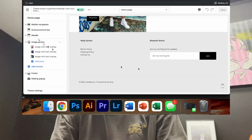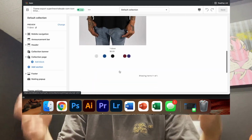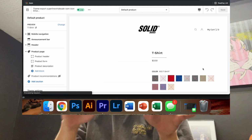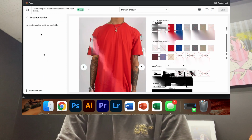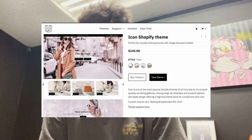Obviously, when you get to the level of Fashion Nova and Kanye West, Kylie Jenner, they probably got custom coders on their team that's doing it for them. But when you're a small business like us, it's not a bad idea to use a theme. So the one that we use is called Icon Theme. We use Icon Theme by Underground. I don't know, it's just something that I like to use.